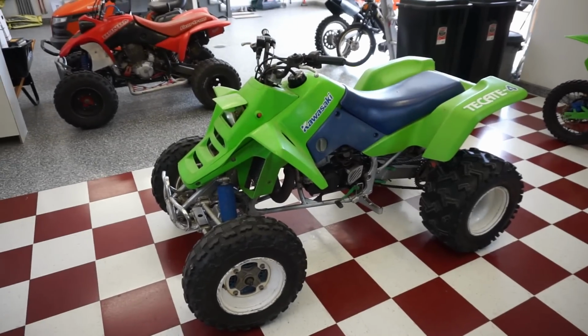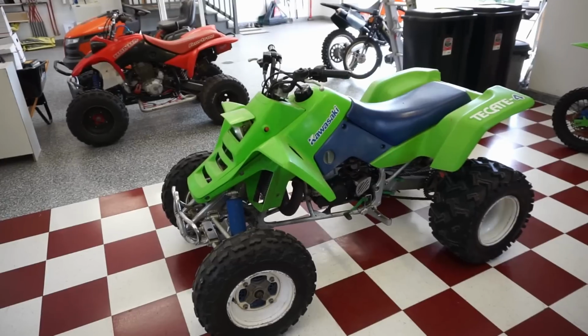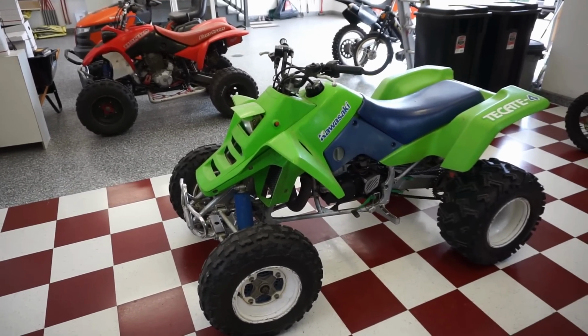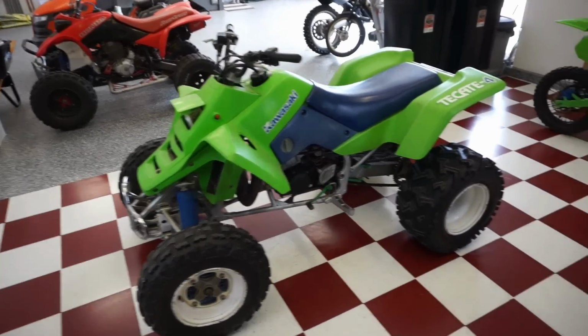But anyway, I haven't ridden this thing for over a year. I figured it was a good time to do some maintenance on it. We've got to do an oil change. I haven't done an oil change in over 2 years on it. I haven't ridden it too much, but it's time for an oil change. And then a carb clean for sure. This thing's been sitting for so long.